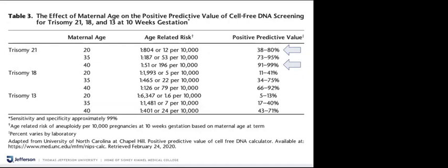So for example, a woman who's 20, if she gets a positive cell-free DNA screen for Down syndrome, her positive predictive value can be from 38 to 80%. For the sake of simplicity, let's use 50%. That is essentially saying that the chance that her positive result is truly a positive result is 50%. And so she will have to make a decision on whether she wants to proceed with an amniocentesis based on that 50% number, which can be challenging, since amniocentesis has inherent risks associated with it, and of course she would weigh her motivations and what information she needs at what point. But again, it can be challenging to know what to do with a number like a 38% chance.